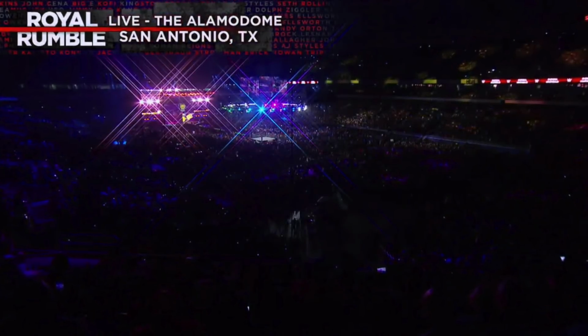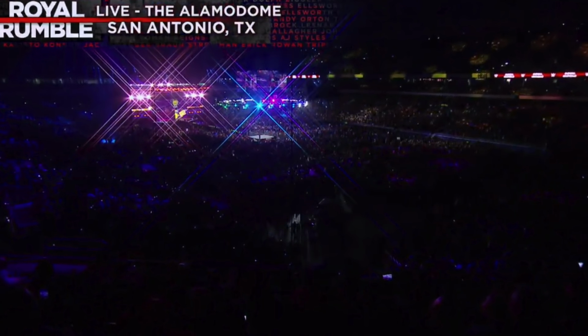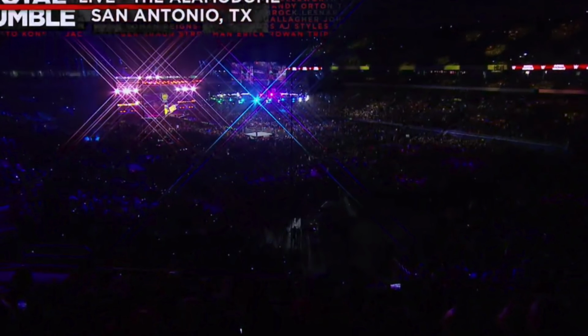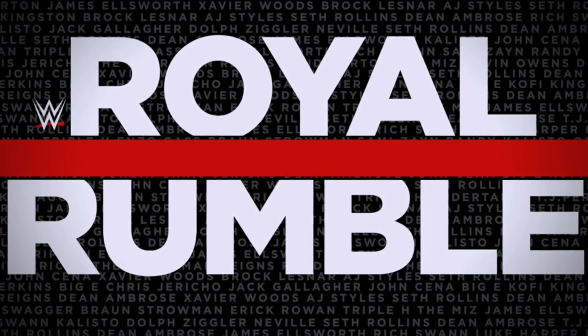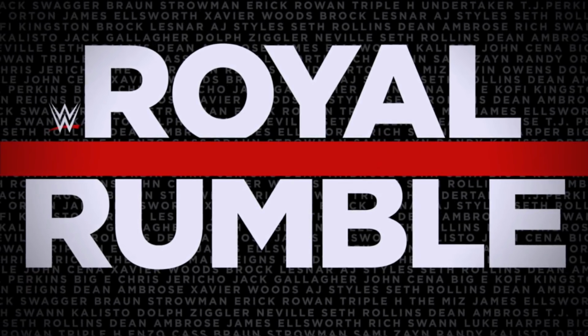20 years after doing so in 1997, the Royal Rumble would return to the Alamo Dome in San Antonio, Texas, in front of a massive crowd of over 52,000 fans. This event would mark the debut of the currently used Royal Rumble logo, which features a simple white block font with a red line in between the two words.